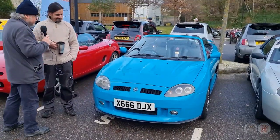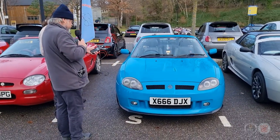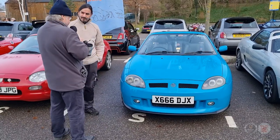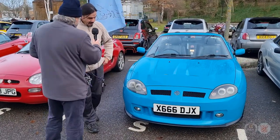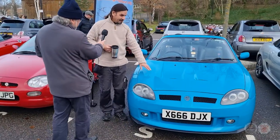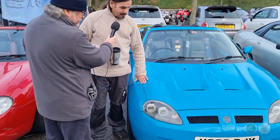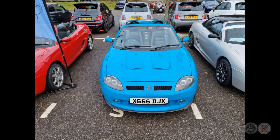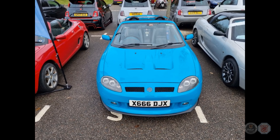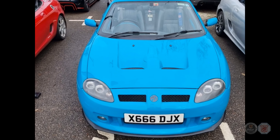So talk us through the kit that you've got on this. I mean, looking at it now, it's pretty obvious. You've got side skirts, you've got a bonnet scoop, but we'll walk around and you can show us. Okay, starting from the bonnet, this is the Paul Jacoby bonnet, which has got the scoops in. That was the last thing I put on there. The bumper is a standard bumper, and all I did is remove the centre line out and then put the grill in, which is the same grill which was at the bottom here. I just modified it to fit this.